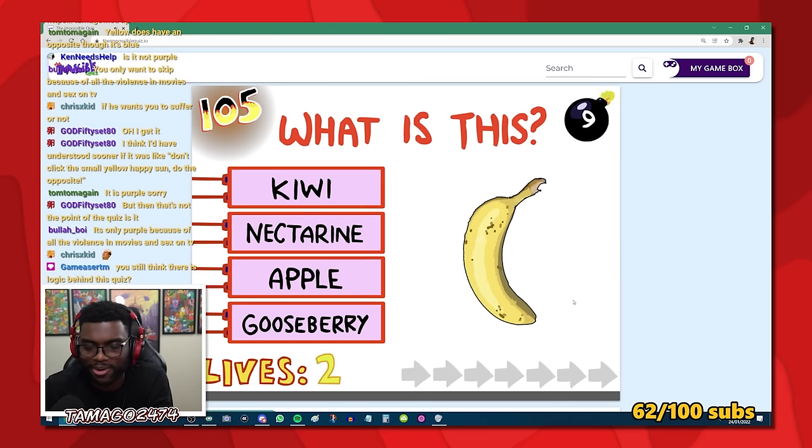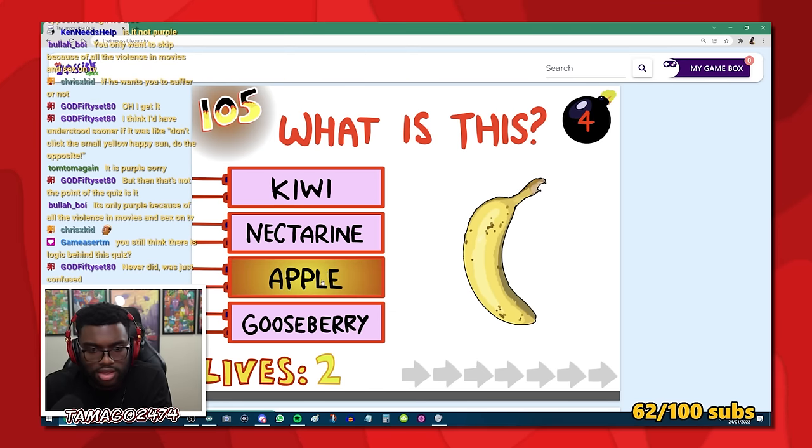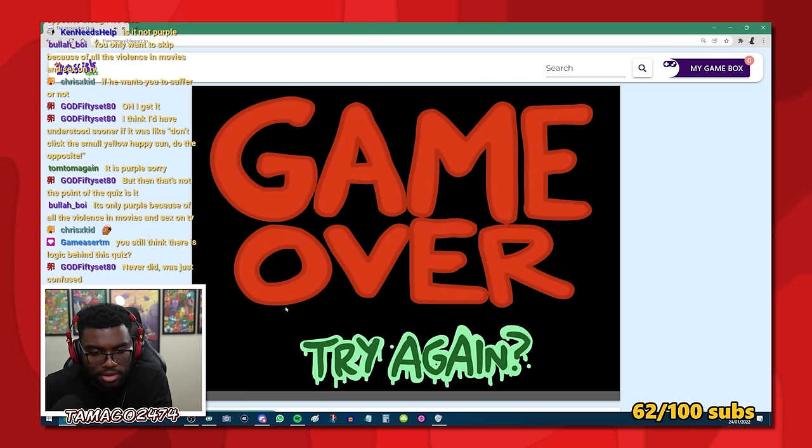My theory had proven to be correct, but now I had a new problem. Question 105. What is this? It's a banana! That's what I was thinking, but it wasn't any of the options, so I just guessed. Nectarine, apple. Neither was correct. Obviously.